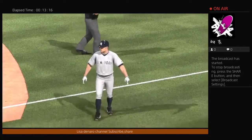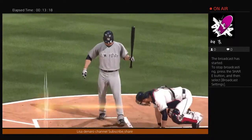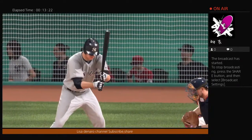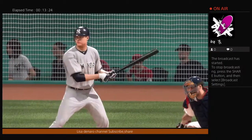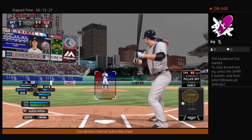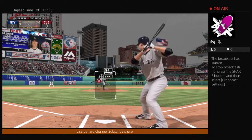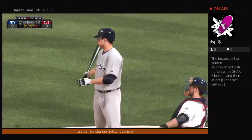Batting 8th, third baseman, Kelly Johnson. Kelly Johnson will dig in here. And that's in there for strike 1.